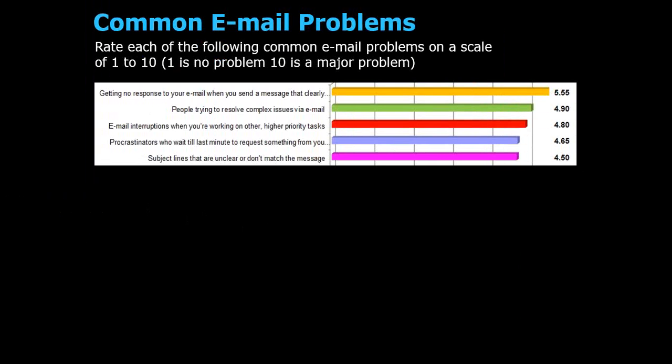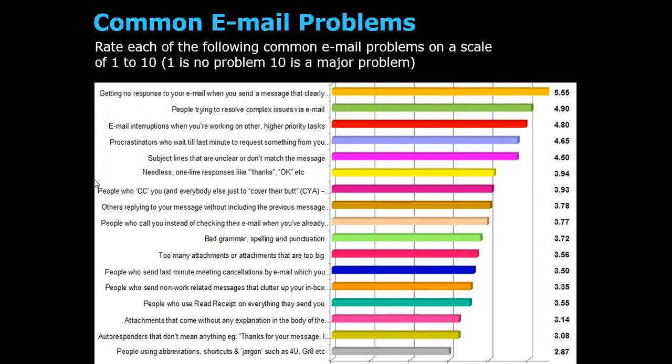They're the top 5 bugbears that people have when using email, and as you can see, a number of those relate to messages that come in, but also some of them relate to messages that go out. The key point here is that number one is getting no response to email. So what we're going to talk about today is some strategies and some ideas that help us to reduce that as our number one problem. And you can see the other 17 there, but as you can see, those top 5 are a fair deal more of an issue than the rest.